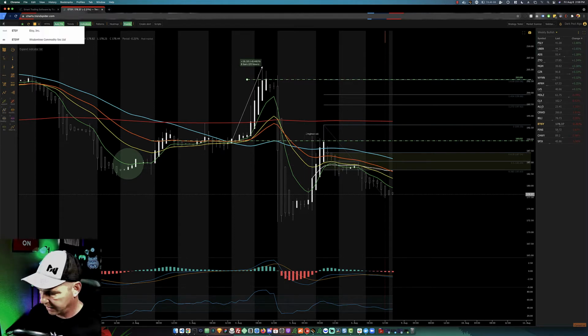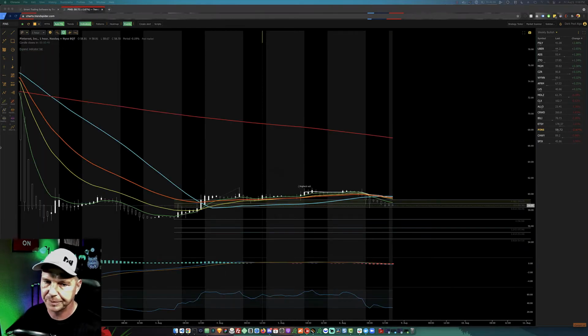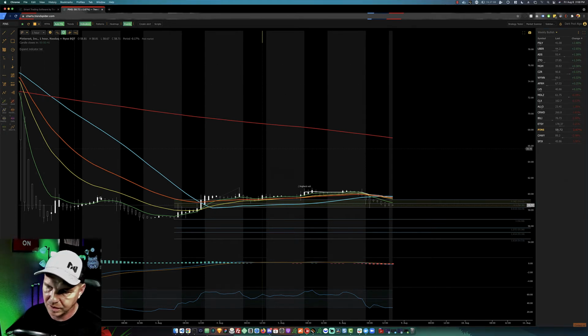I'm going to go ahead and move on to pins now. All right, I'm looking at pins. So we started off, we would have alerted this play on Sunday, right? We would have alerted this play Sunday night at some point.